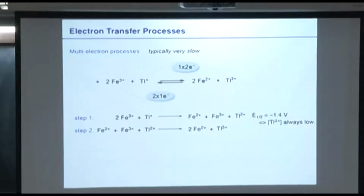So this is very slow typically, because if we transfer 1 electron from iron to thallium here, we generate a thallium compound that is very unstable. Thallium-2 has a very negative potential, so there's a huge penalty in generating that intermediate. And that's typically the case for all multi-step processes. The formation of an intermediate is disfavored, it's very unstable, it's very hard to reach. So that's why multi-electron transfer processes are typically slow.